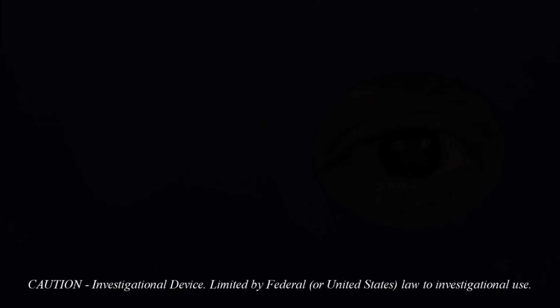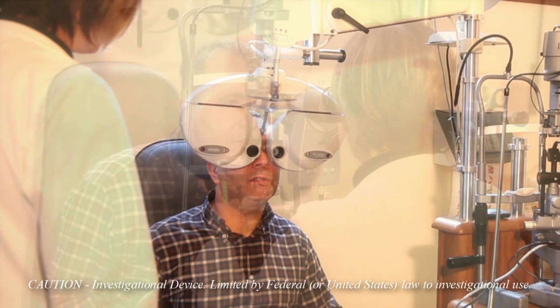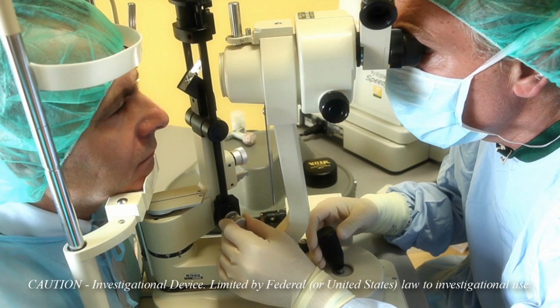Having the Presbia Flexivue Microlens implanted in your eye is quick, easy, and precise. First, your overall vision will be checked. You'll be carefully screened and assessed to determine whether the Presbia Flexivue Microlens is right for you. The procedure itself is minimally invasive and usually takes less than 10 minutes.